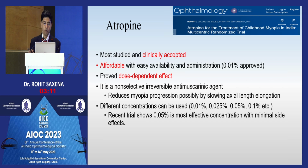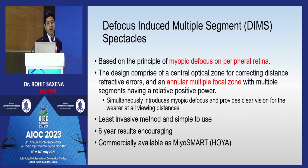We have a proven drug-dependent effect on them, although we're still not sure how it acts, but it is known to be significantly effective across all ethnic groups. The other alternative that has now come in has been available in the West for some time, now available for almost a year in India, are these defocus-induced multiple segments, or the DIM spectacles. These are by Hoya, but the basic principle remains the same.